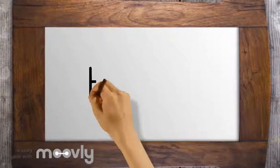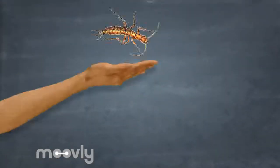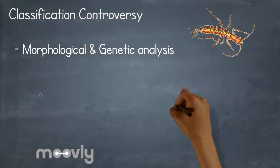Next, let's look at the history of the classification of this group. From the 1900s to the early 2000s, there has been significant research using morphological datasets as well as phylogenomic approaches to elucidate the relationships between all hexapod orders. However, some organisms cause chaos depending on the method of classification.